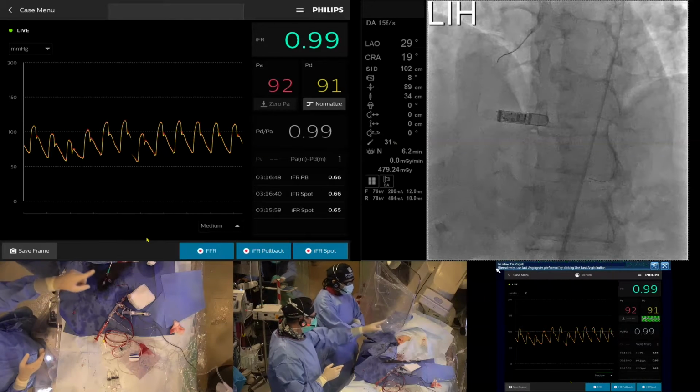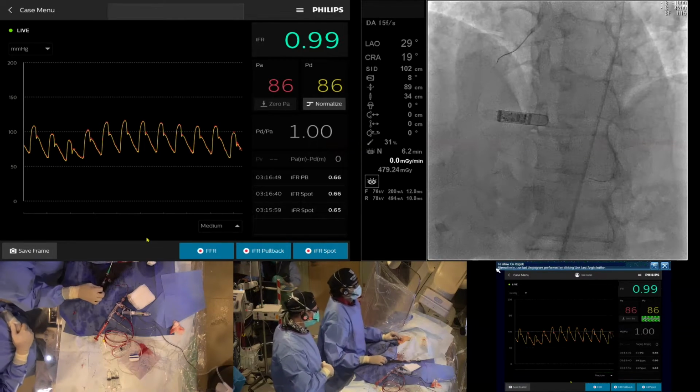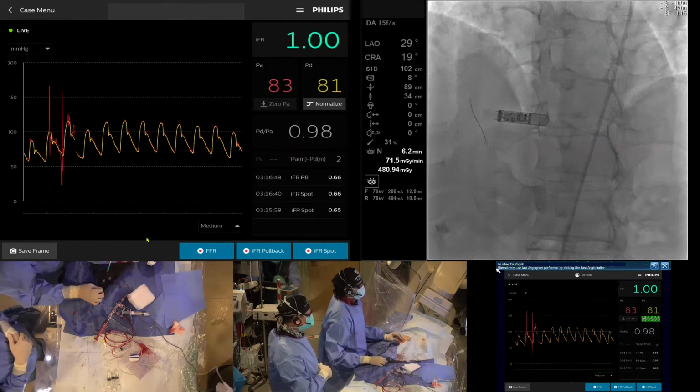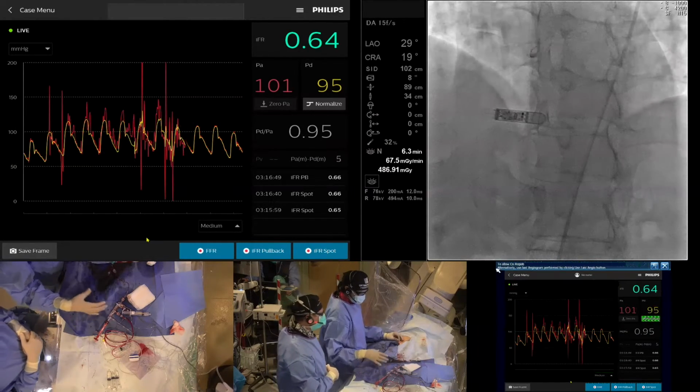Okay, but do this. Do one injection here, so we can actually also co-register to the angiogram and do a SyncVision. Oh, my God. You really disengaged this guide. You weren't joking around. I did.